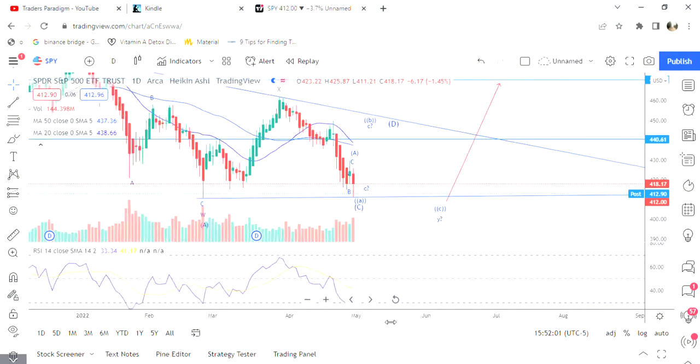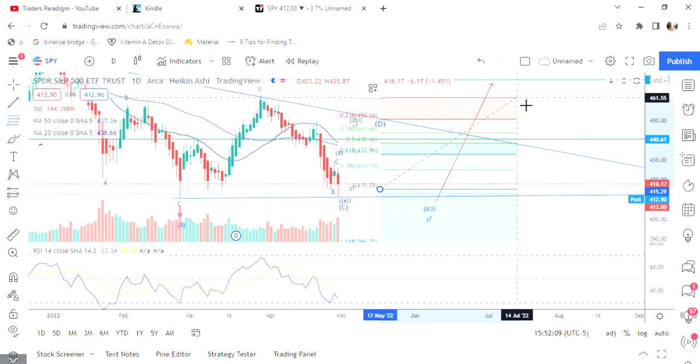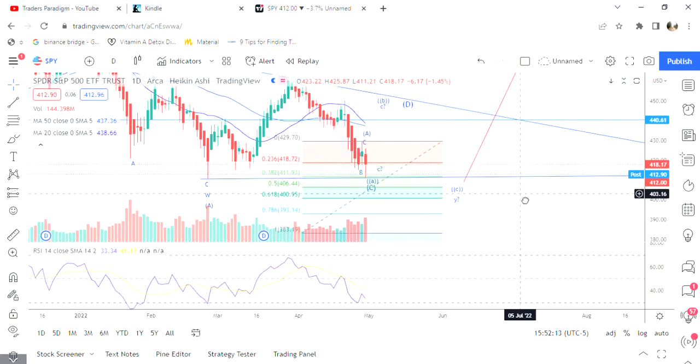And there's not even a confirmation that this fifth wave is actually done, but the farthest it's going to go, based off the chart right now, usually doesn't go past the 50 or 60 or 0.618 fib. So 406.44 all the way down to about 400 would be as far as it could go.